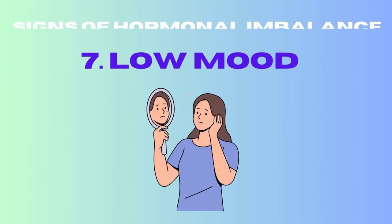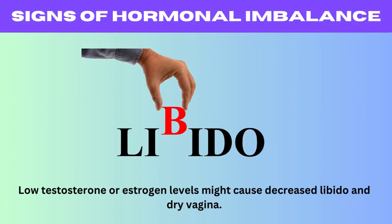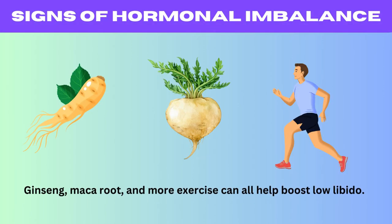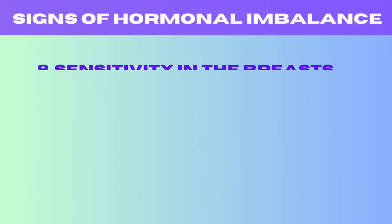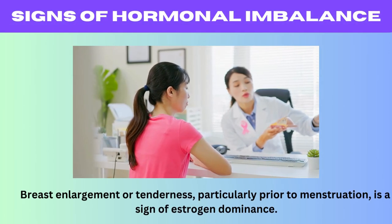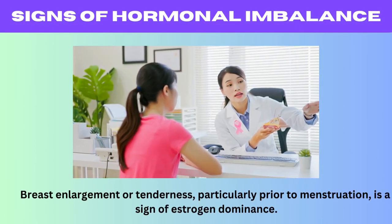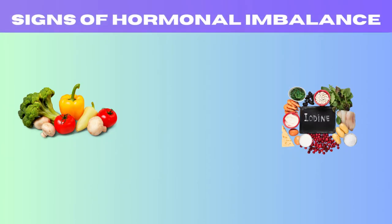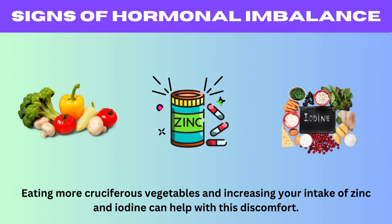7. Low mood. Low testosterone or estrogen levels might cause decreased libido and dry vagina. Ginseng, maca root, and more exercise can all help boost low libido. 8. Sensitivity in the breasts. Breast enlargement or tenderness, particularly prior to menstruation, is a sign of estrogen dominance. Eating more cruciferous vegetables and increasing your intake of zinc and iodine can help with this discomfort.